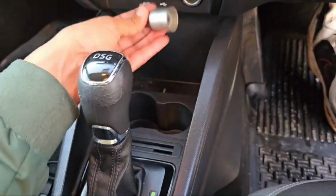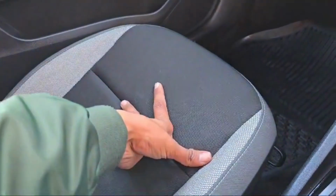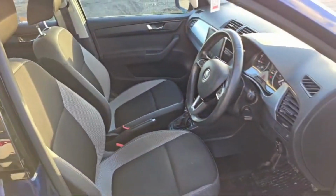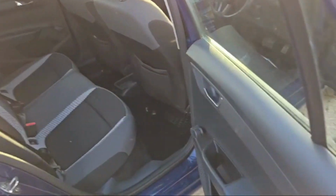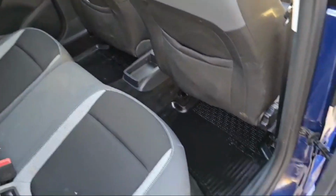This is the locking wheel nut, looking beautiful. And beautiful, quite comfortable fabric seats are there in this Skoda Fabia. Let's have a look at the rear doors. This is the right rear door. At both the rear doors we have manual window operator and bass boosted speakers.